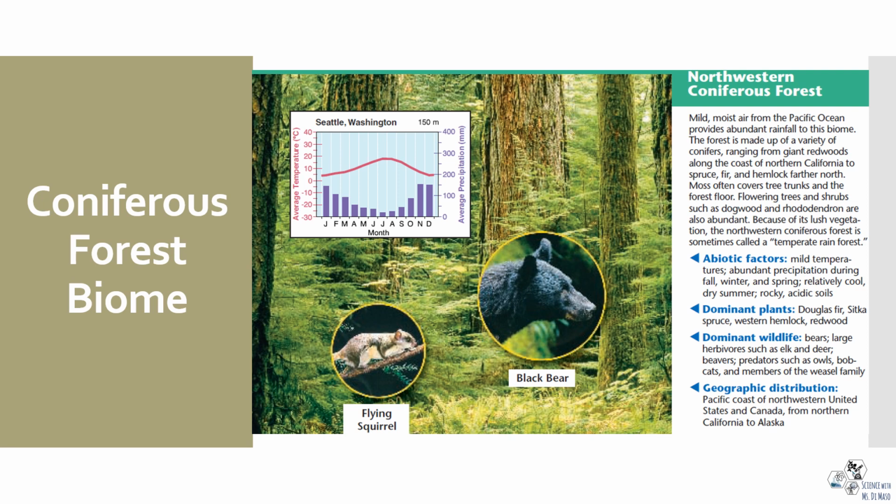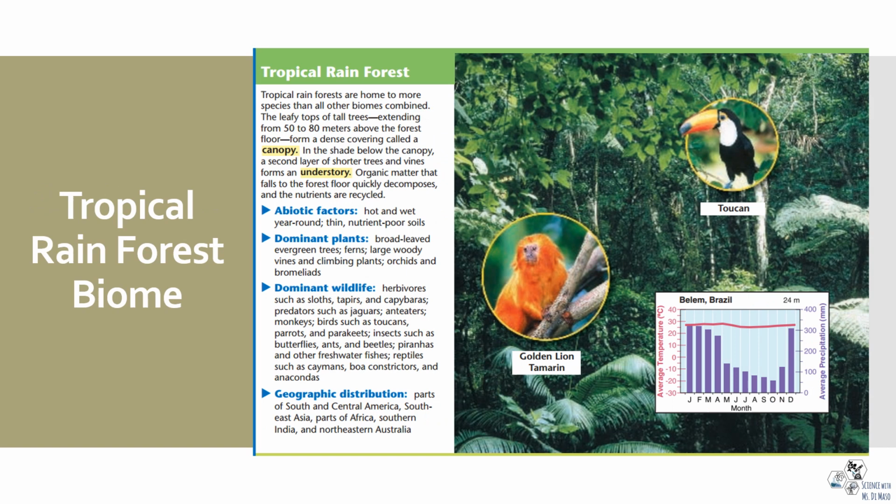Then you have your coniferous forest biome. So these are our conifers. And you'll have rainfall and temperature that varies and fluctuates with the seasons. And finally, we have here our tropical rainforest biome, characterized by very stable temperatures, very high rains.